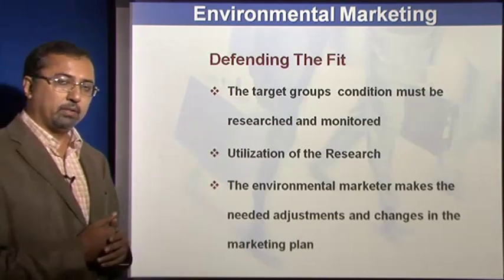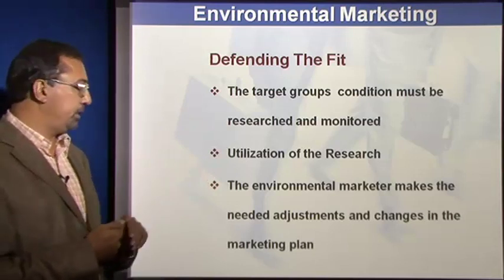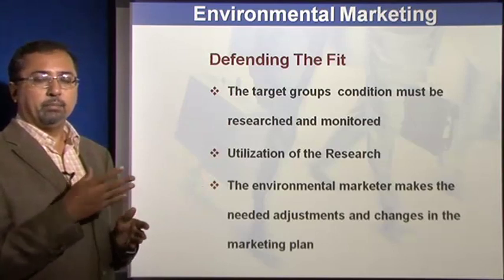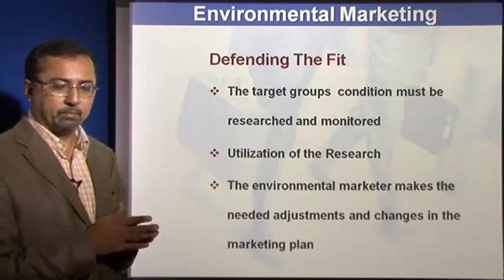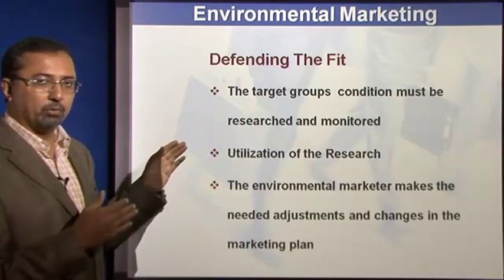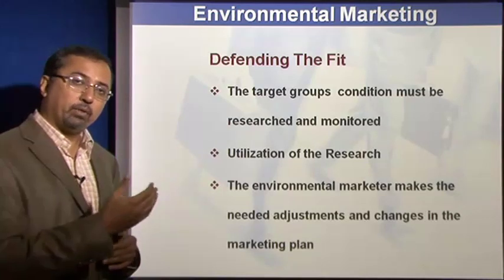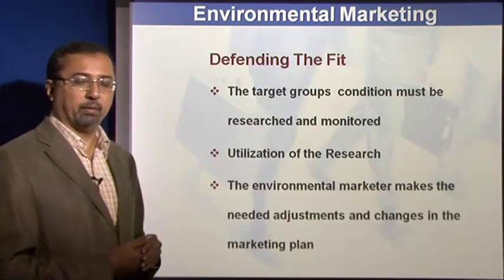So you need to monitor them, you need to figure out what they are up to. Then you actually use that research to see whether you need to make tweaks. You need to fine tune either the product or service or your message or some other thing in the overall mix. So that's really how you go about defending the fit. Sometimes you may also have to see how to take care of some of the other groups which are opposing what you have to say about these things.